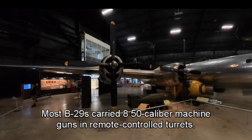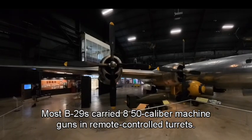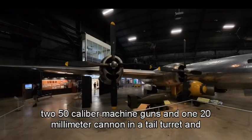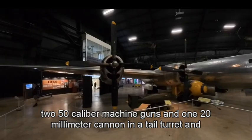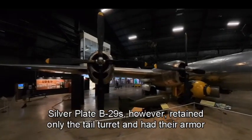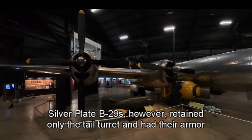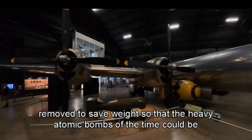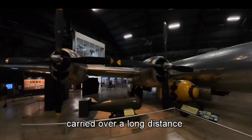Most B-29s carried 8 .50 caliber machine guns in remote-controlled turrets, 2 .50 caliber machine guns and 1 20mm cannon in a tail turret, and up to 20,000 pounds of bombs. Silverplate B-29s, however, retained only the tail turret and had their armor removed to save weight so that the heavy atomic bombs of the time could be carried over a long distance.